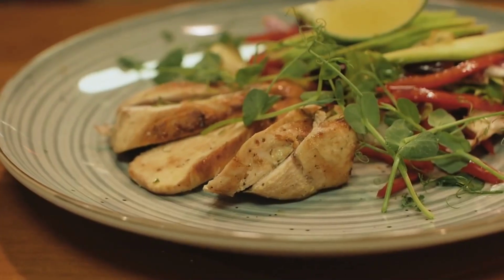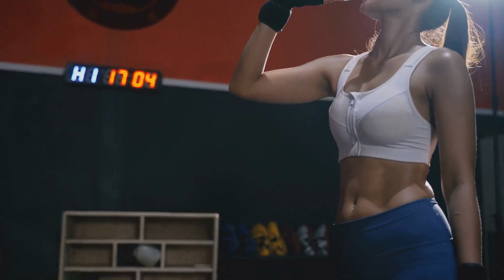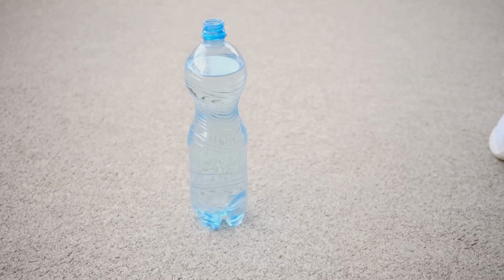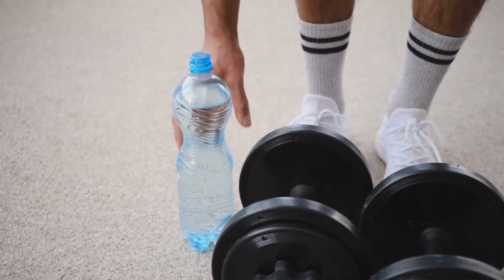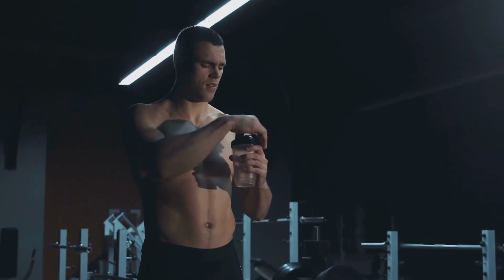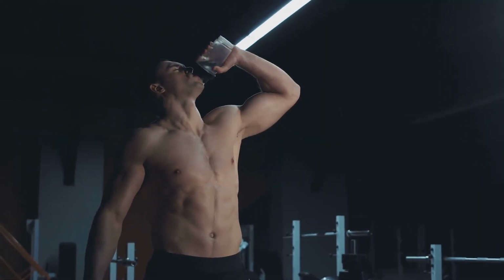Next up, hydration. Sweating during a workout means you're losing fluids. Drinking water is crucial because it helps transport nutrients to your muscles and flush out toxins. Aim to rehydrate with at least 16-20 ounces of water post-workout.